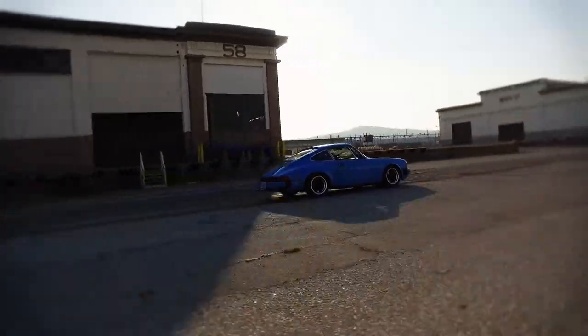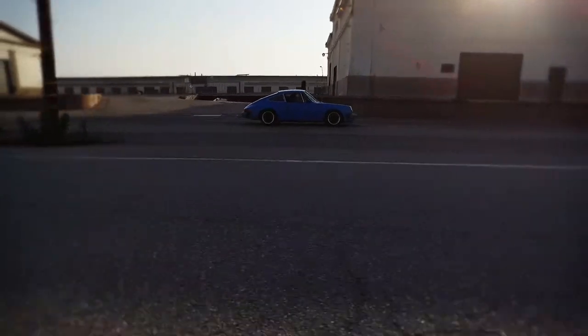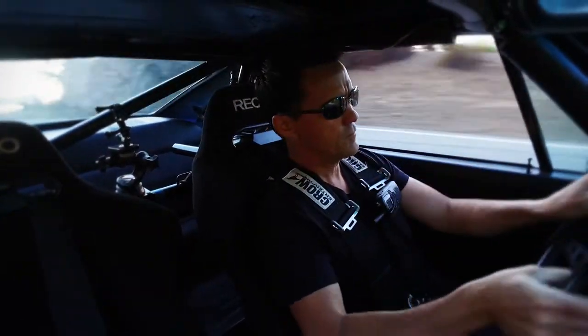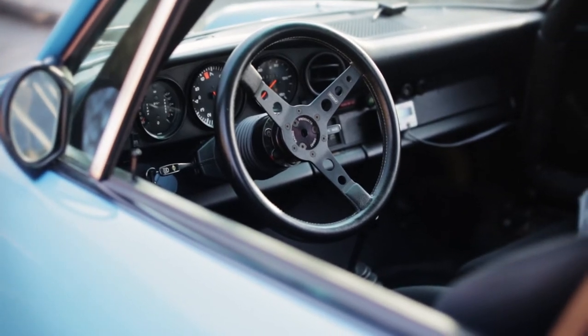So I bought the Mexico Blue 911, pretty much set up for the track. The '75 911s originally came with a 2.7, but this is a 3.2 out of an '85 Carrera. It's got a full cage, it's got really aggressive torsion bars, so it's super stiff, it drives like a go-kart. It has no doodads, it doesn't even have a limited slip, it just moves and it's set up right.